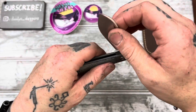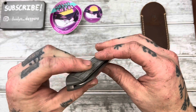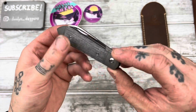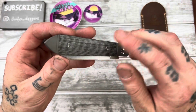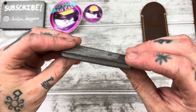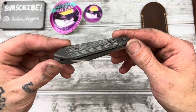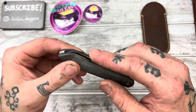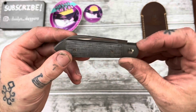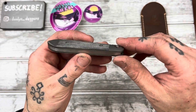So crisp, perfectly centered. So I went with the micarta one. Now, Ben had said that he was going to stop making all the micarta ones, because most people wanted the fat carbon ones only, is what he was noticing. And that's another reason why this was cheaper than the others, because it is the micarta. The fat carbon ones are more.